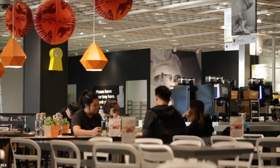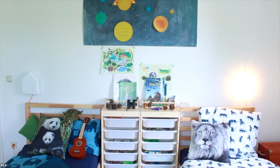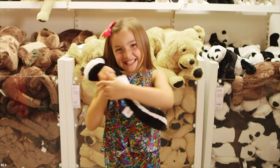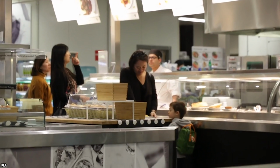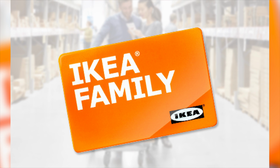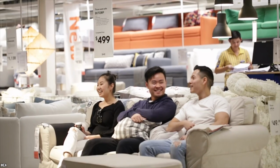IKEA definitely markets to families and caters to families. Every IKEA location offers tons of furniture and home accessories that are perfect for growing families, from bunk beds to plush toys and beyond. So it's no surprise that kids get VIP treatment at IKEA food courts. To maximize savings, moms and dads may sign up for IKEA Family Cards. IKEA Family is a loyalty program which allows IKEA customers to redeem earned points for special deals.